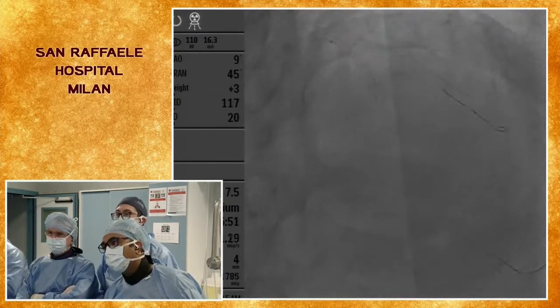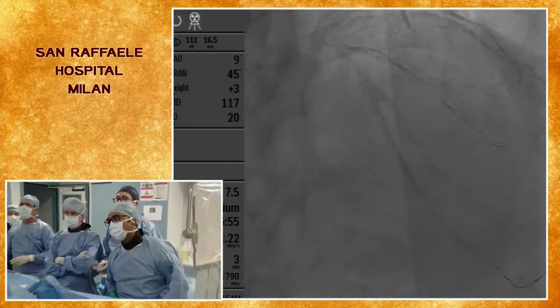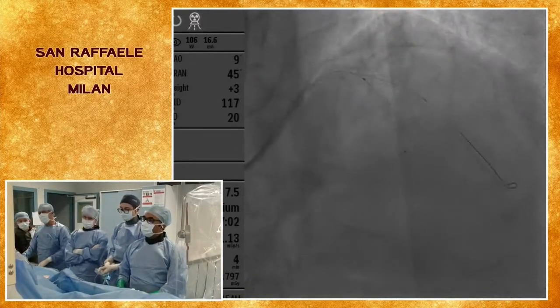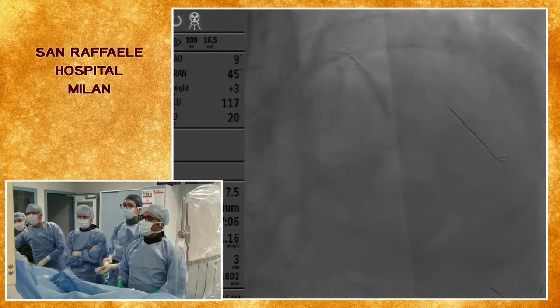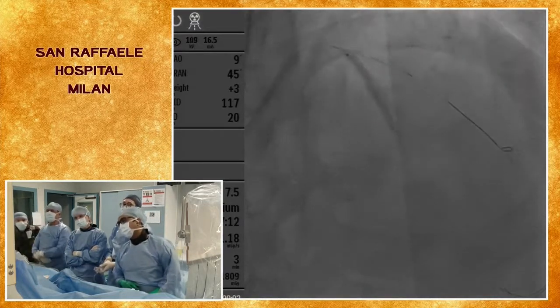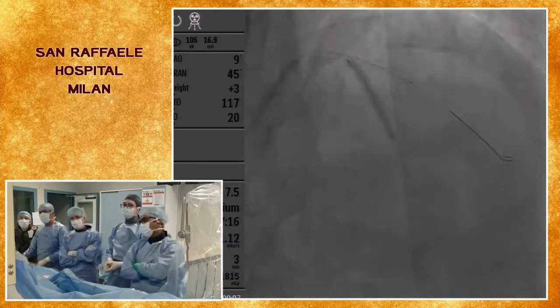Small check. A little bit more. I would go like that. Yeah, I think one balloon is sufficient because proximally you have a stent. Okay, go. So similarly to other drug-coated balloons, you go to nominal ten, and long duration. And then you leave it for about 40 seconds. Yeah, at least 40 seconds, even 1 minute.